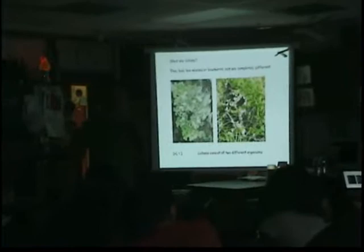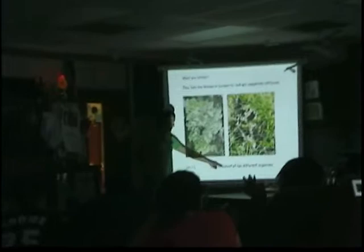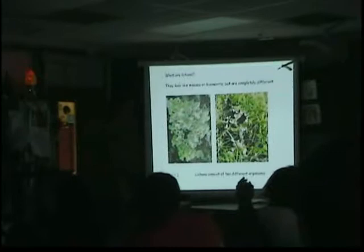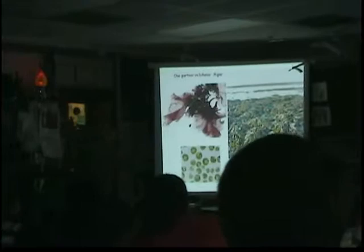The lichens I'm working on are actually two different organisms. So two completely different organisms live together in some kind of association and form what is called a lichen. So two partners are in this association.